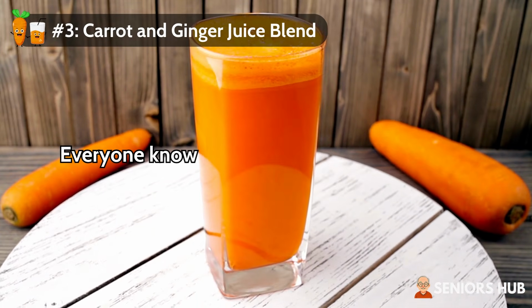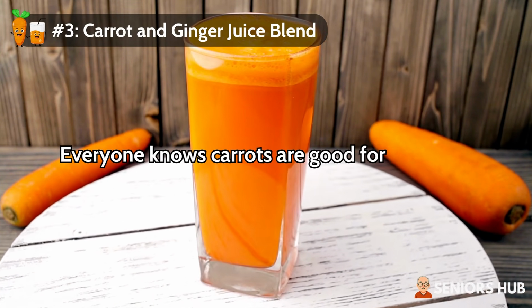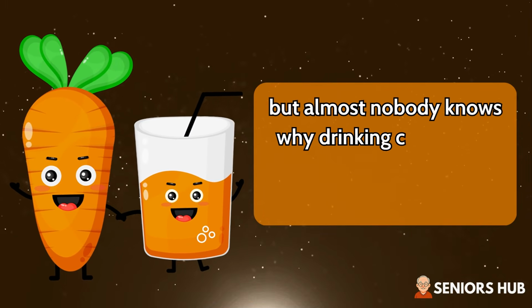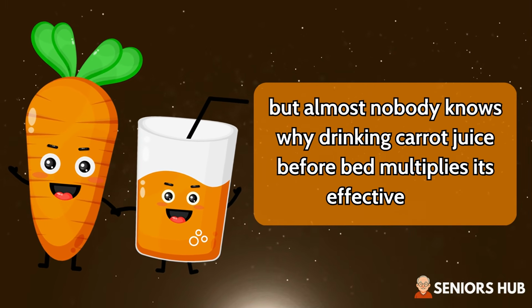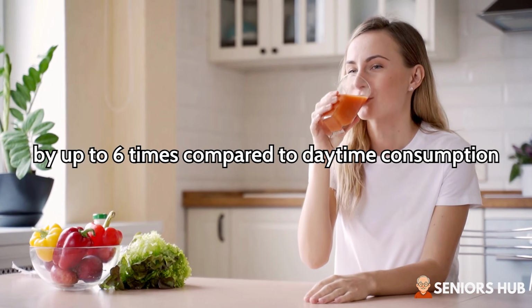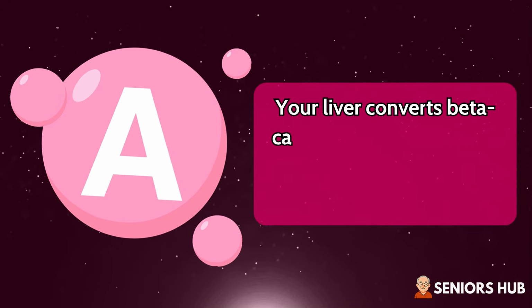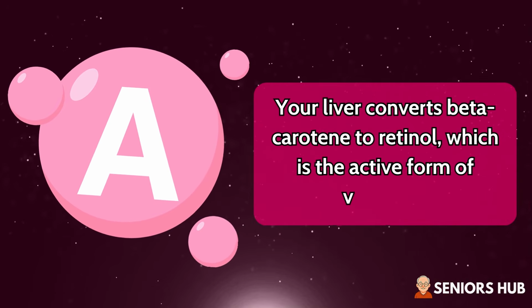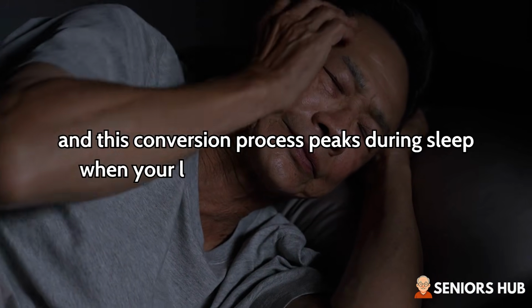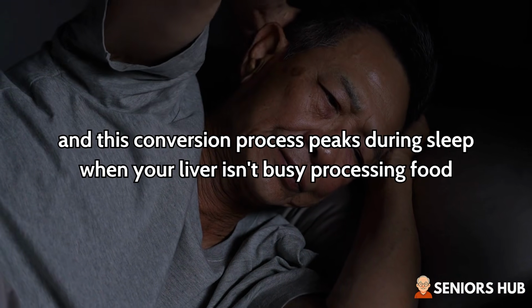Number 3. Carrot and ginger juice blend. Everyone knows carrots are good for your eyes, but almost nobody knows why drinking carrot juice before bed multiplies its effectiveness by up to 6 times compared to daytime consumption. Your liver converts beta-carotene to retinol, which is the active form of vitamin A, and this conversion process peaks during sleep when your liver isn't busy processing food.